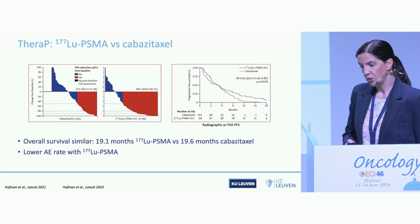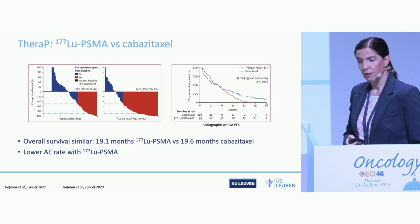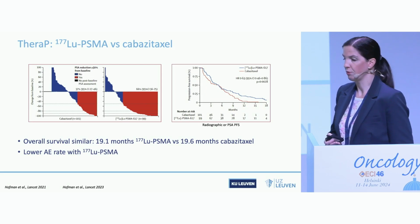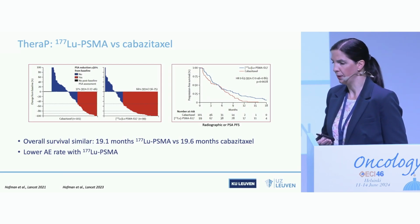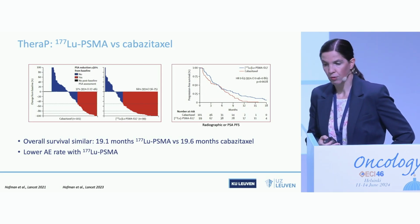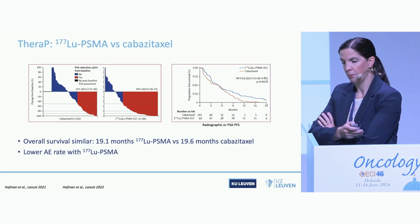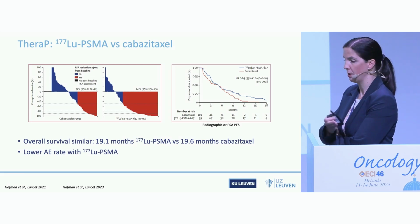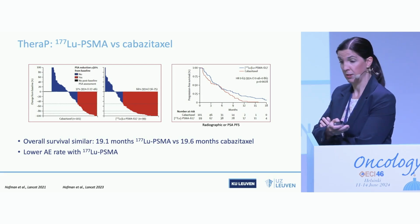And then in follow-up studies, we also saw the overall survival data. Remember, the trial was not powered for this, but you see that the overall survival is similar between the two compounds. And again, we see that there was a lower adverse event rate when patients received the lutetium PSMA treatment in comparison to the cabazitaxel.